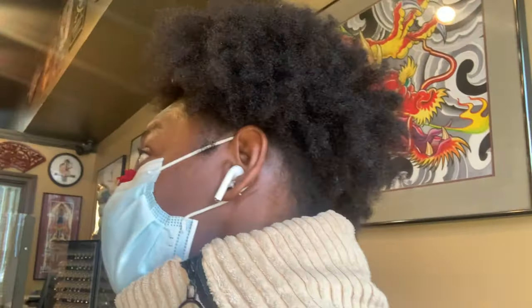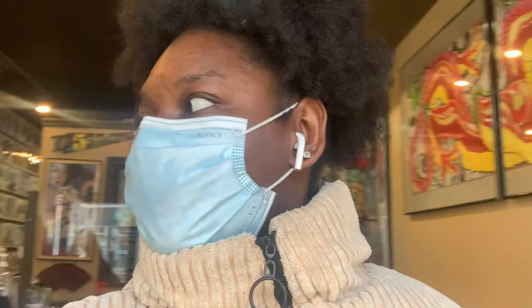Okay, so the tattoo that I'm getting is in between my boobies, and it's gonna be a lotus flower, and it's gonna be really cute. Y'all are gonna see it later. And they're getting matching tattoos. Just a cute moment that's happening right now.